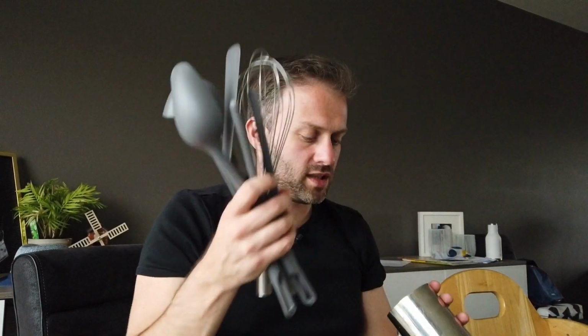So we have some pots, we have some pans, we have our coffee. So basically we can make anything that we want. We got some other things as well, like some ladle, some spatula, some big spoons, all in plastic, so it doesn't weigh much, and a whisk.